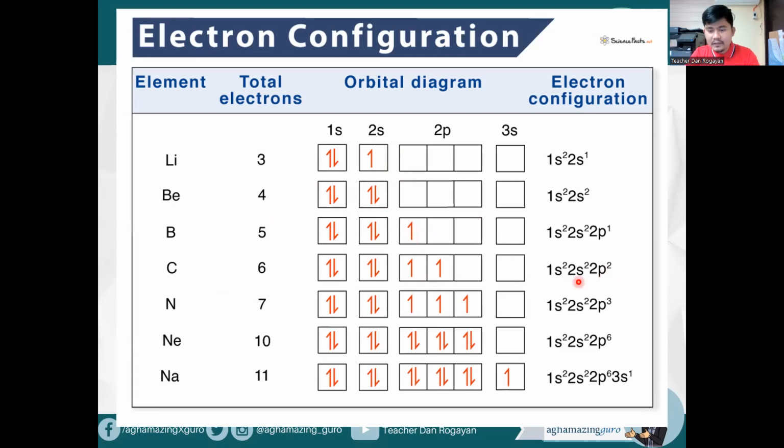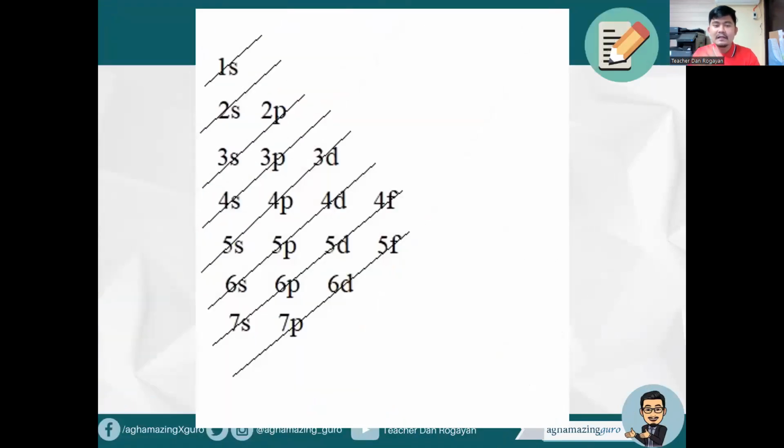Then carbon, 1s2, 2s2, 2p2. And then ito yung nasa question natin. Pag na-fill out natin yung p6, yan, 1s2, 2s2, 2p6. Then 1s2, 2s2, 2p6, 3s1. Okay? So, madali lang naman yan, no? Sinusulat lang natin yan and then mag-a-arrow lang tayo. Once we write it, alam na natin yan. Then we arrow.